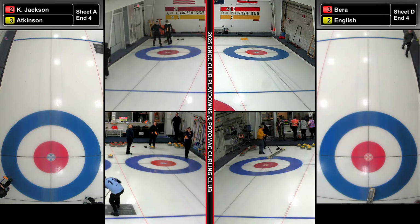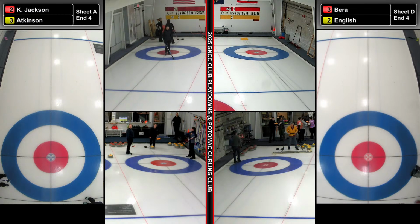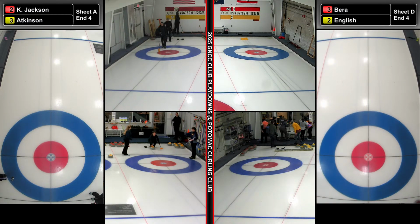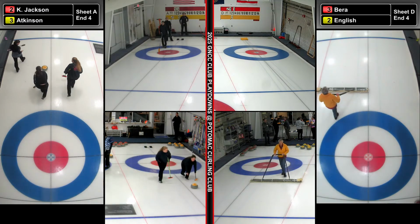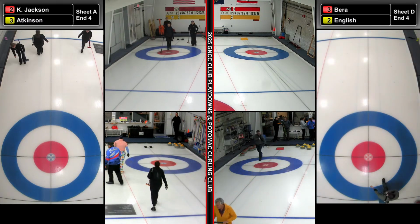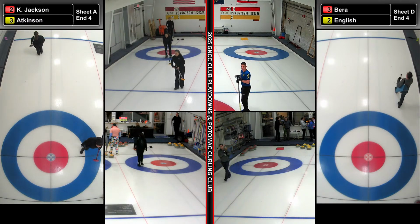So 14-9 I got, and it looks like they're close. Oh, come on, guys. Come on, Steven. Push, push, push, push, push. You got it. Good job. So good sweep. If anybody's interested in the speed of the ice, I got a 14-9 on that, hog to hog between those blue lines that you see.